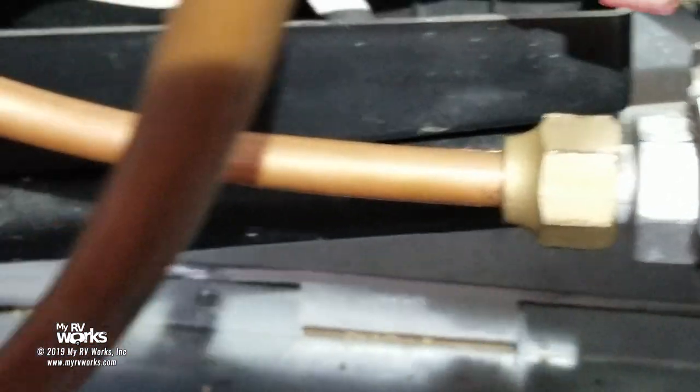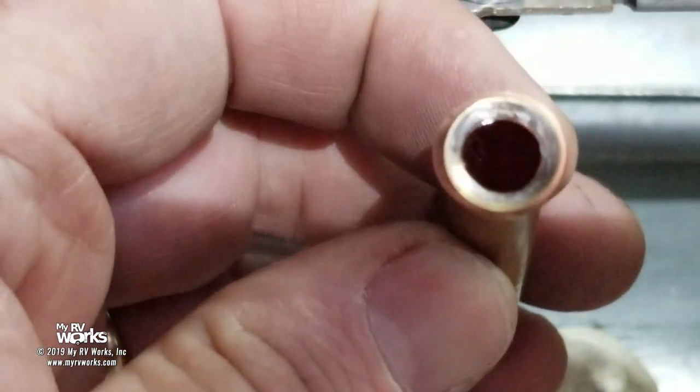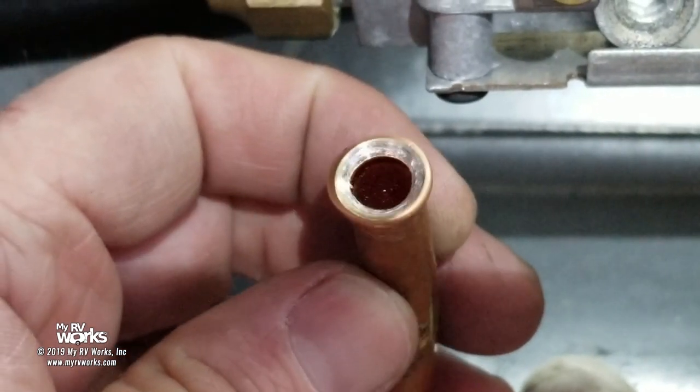So whoever put this on at the factory really went to town on this thing and twisted the copper. Now here, the way Darren does it, you could look at the grain of the copper and it's not twisted and it's tight. And we just checked for leaks and there's no leaks. But what I really wanted to show you was inside of there. And that, I believe, was the problem.